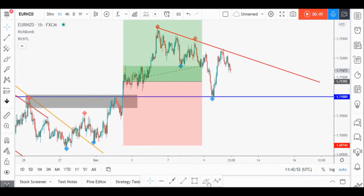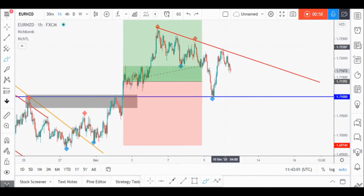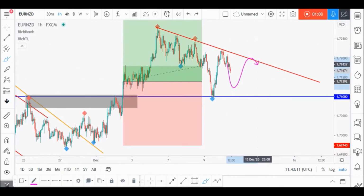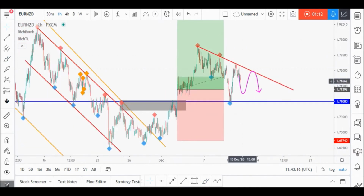Here we go. So price is currently forming a classic break and then retest. So you will be waiting for a new swing to form around our red trend line to consider it valid and then enter buy on its break upward. So that's what we'll be waiting for. Here we go. Let's zoom out a little bit.